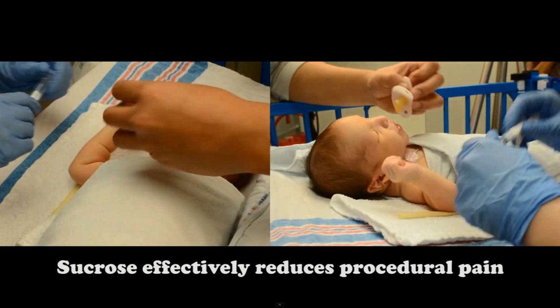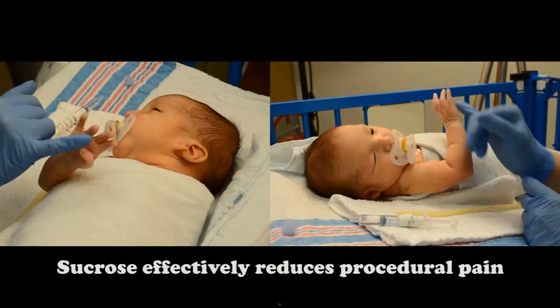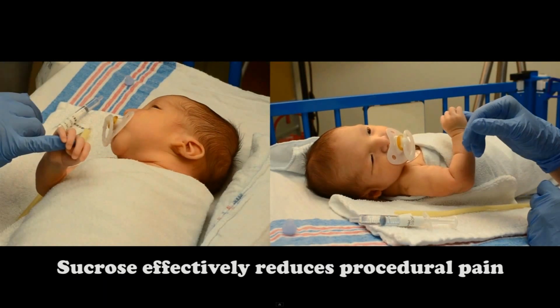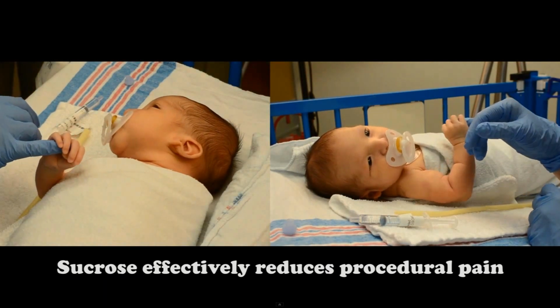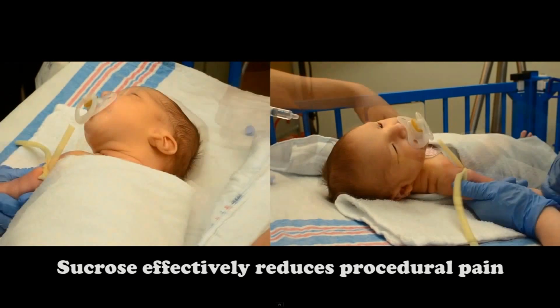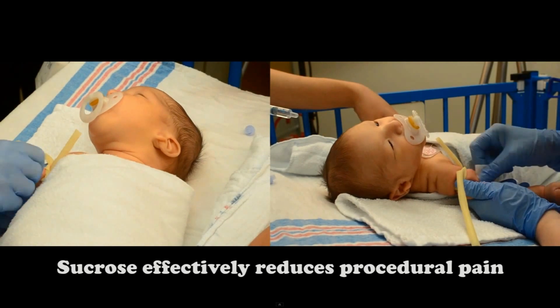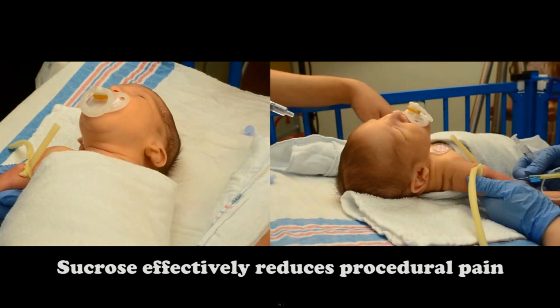Small amounts of sugar water called sucrose reduces pain during blood tests in babies up to 1 year old. As you can see in the video, the baby is given a small amount of sucrose from the syringe before the nurse pricks the heel, and again during the blood test.